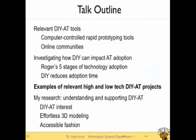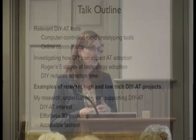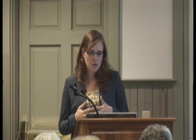Okay, so by developing or identifying technologies to help in these 5 stages of adoption, I believe that it'll be possible to improve the adoption rates of assistive technology. Now, before I discuss my own research, I want to briefly introduce relevant do-it-yourself projects that help further illustrate the potential of do-it-yourself assistive technology, and have also motivated some of my own research.